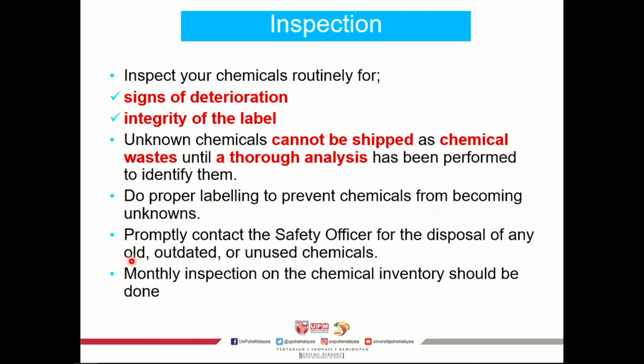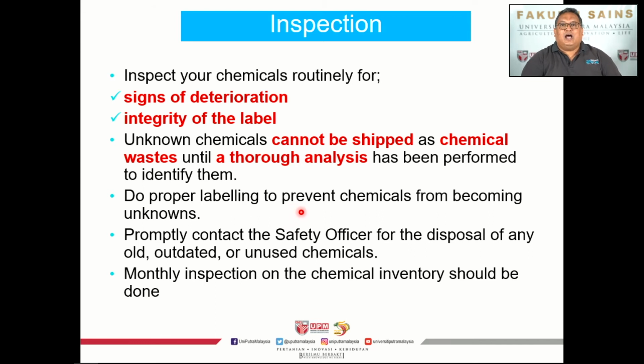This is very important. So you need to contact the safety officers for the disposal of any old, outdated and unused chemicals. If you do your inspection and find that some chemicals are no longer in use but still have the label and everything, this is where you contact your safety officer to think about disposing of those chemicals. Here it says monthly inspections on the chemical inventory should be done monthly. It depends on your lab. Maybe some labs do it every 2 months, some do it every 3 months.